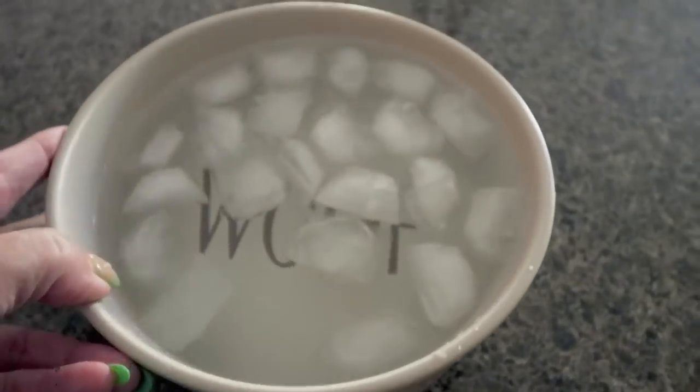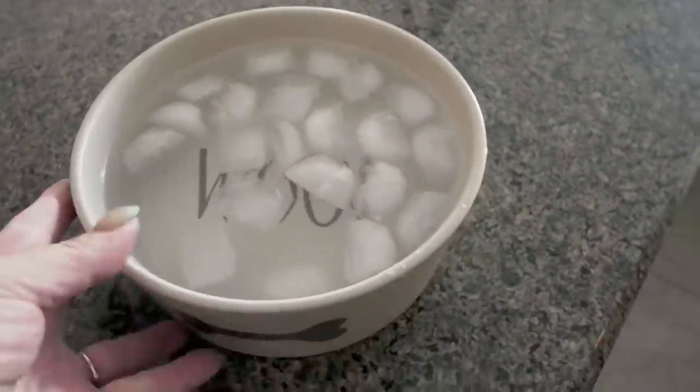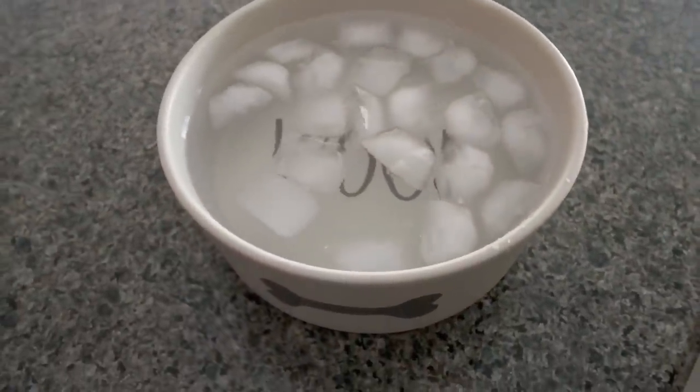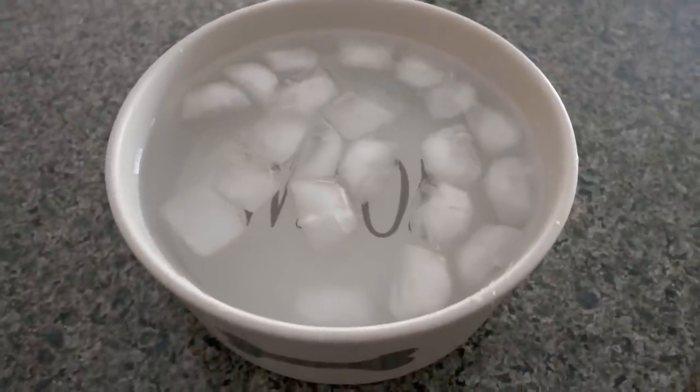This is Arizona dog life. Our water does not come out of the faucet very cold, so depending on how hot it is outside, the cold water can be lukewarm. So like a good dog mom, I put ice in my dog's water.